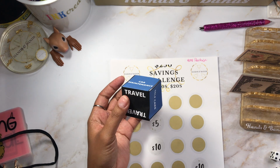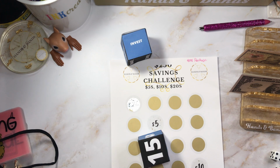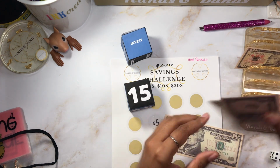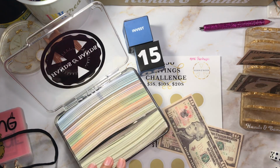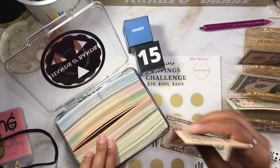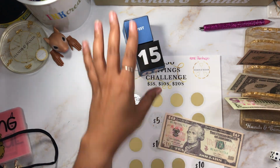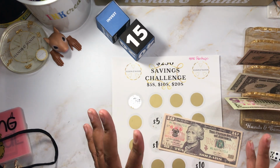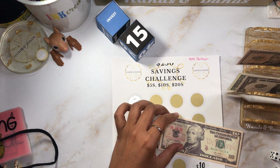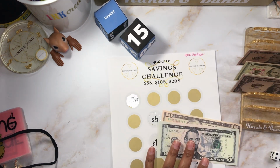Invest. I feel like I always get invest, right? Okay, we'll leave it. And we're gonna save 15 into invest. I need to get some change. Let's get two fives for this 10. I do have $100 in my savings challenge envelope, just in case I do ever go over and want to play a little extra, like I'm feeling like it might happen today. So this is invest 15.